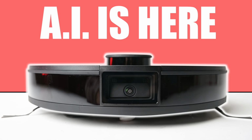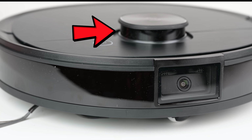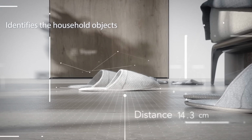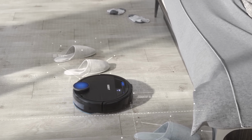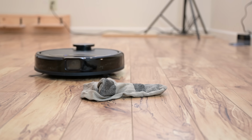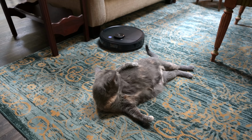What I mean by artificial intelligence is that in addition to being equipped with a way to navigate, like a camera or a laser unit, these AI bots usually have a camera mounted on the front looking forward as well. They are programmed to recognize, learn, and adapt to common household obstacles that are usually too low or too light to be sensed by the other sensors. Things like cords or socks or even something worse. I personally use one of these in my own home, but more on that in a minute.